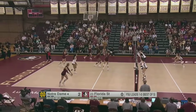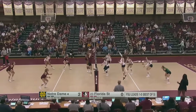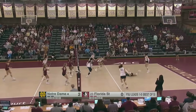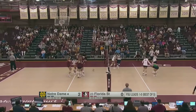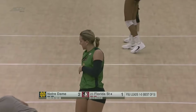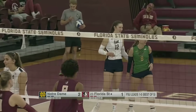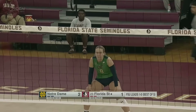Good start to set 2 for Sydney Palazzolo and the Fighting Irish. Sydney Conley lets it rip right down the line from the right pin, number 15. Lewis off speed. Schrader tried to track it down, and it ends up getting passed into the net. Point Florida State. Again, such awesome defense from all of these teams. Really incredible. Hattie Monson is just flying around on the court, picking the ball up. 14 digs in this match already for Hattie Monson.